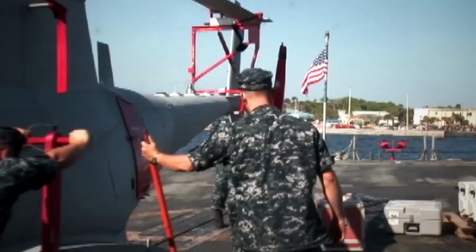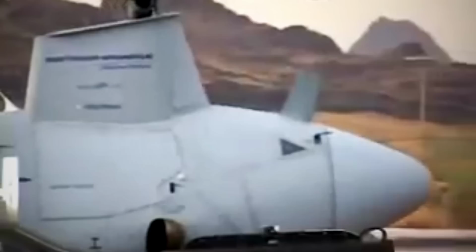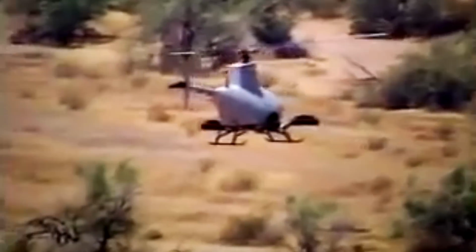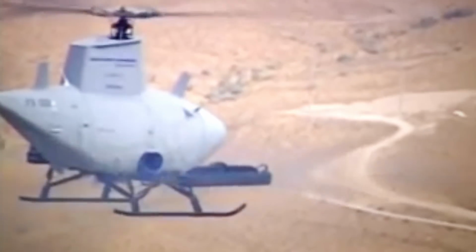In the early 2000s, the U.S. Army selected the Northrop Grumman MQ-8B unmanned aerial vehicle for its Future Combat Systems program. As such, the impressive rotary-wing drone was assigned to three main types of missions: reconnaissance, attack, and resupply.